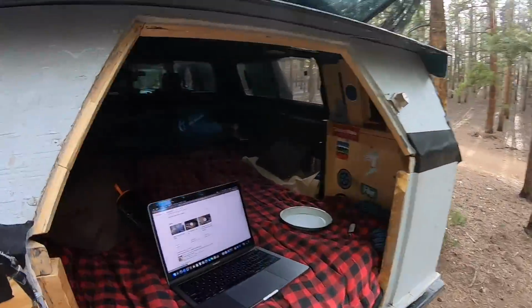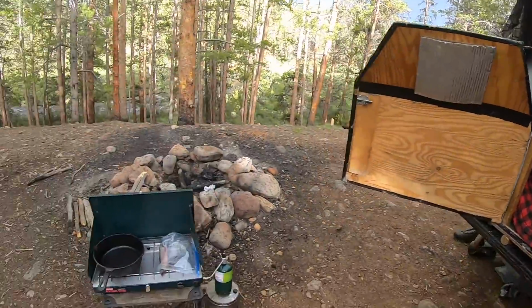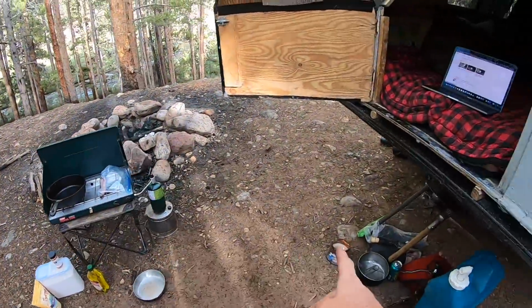So I'm gonna get everything under cover. I think I'm just gonna go ahead and put up the tarp. So it's gonna be like this. I could at least pull the stove and everything underneath here, and then we'd be set.